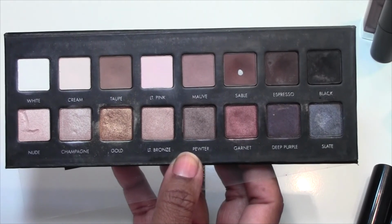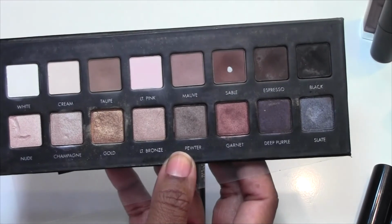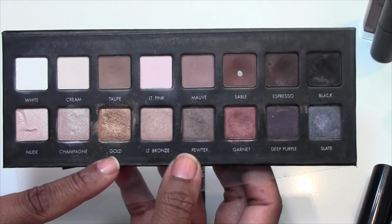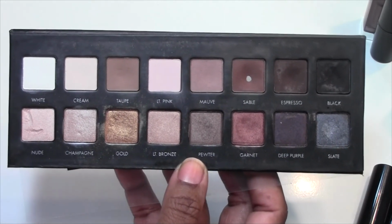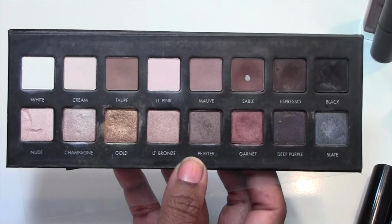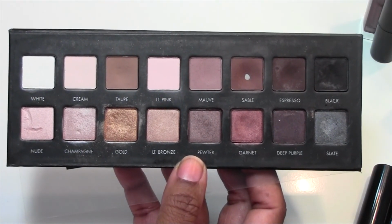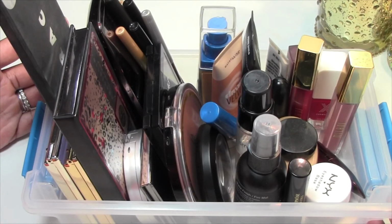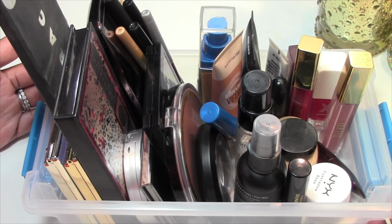My favorite colors in here, you can see, are mauve, sable, espresso, and black, but this entire palette I do use, and I do like the gold color down here. I do reach for that gold color a lot, but I have to say it's one of my staple and favorite eyeshadow palettes. I never want to be without this palette. I adore it. So this is my makeup basket of the week. I will definitely let you guys know what makeup looks I've come up with later on in the week.